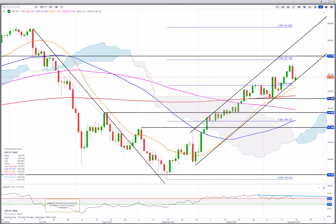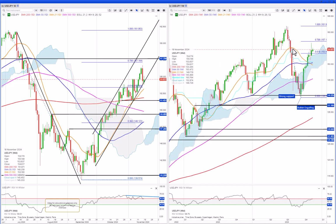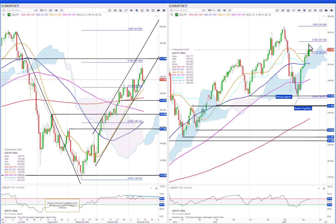Yen pairs, some interesting moves. We had the exhaustive move here, and we have RSI divergence. You can see that the trend line is declining, and dollar yen is testing the lower rising trend line here. Looking at the weekly chart, we can see that it almost reached the 786 retracement of the entire downtrend we saw around Q3, where it then bounced, very close to the 786 retracement, spiking a little bit.